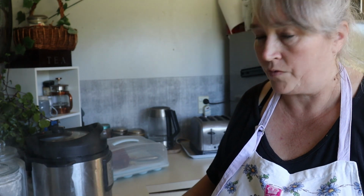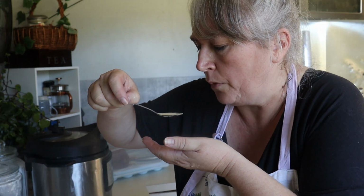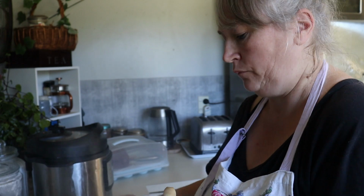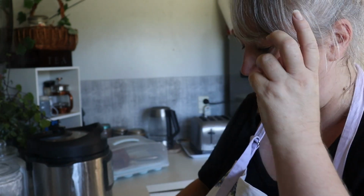Just going to get a spoon and taste the chicken pot pie sauce. Hands are shaking. Oh, that's beautiful. Needs a bit more salt though. I don't like to make my stock or my bone broth too salty, because I like to be able to have control of the broth.